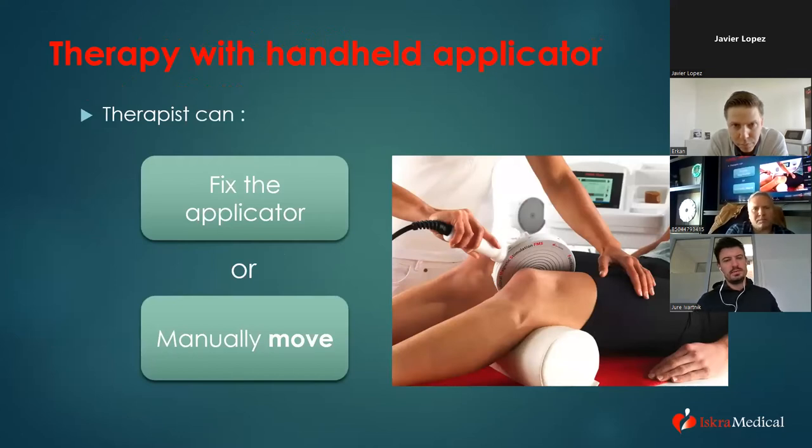So therapist can fix the applicator or manually move the applicator through the selected area.